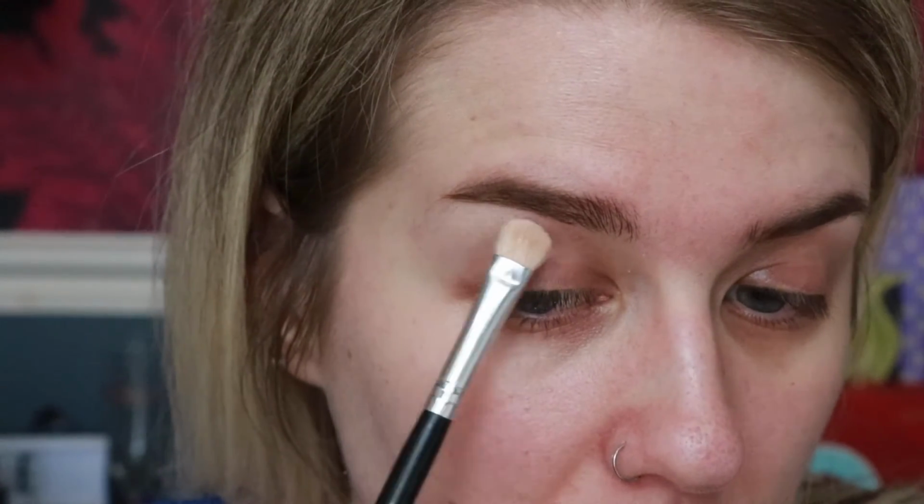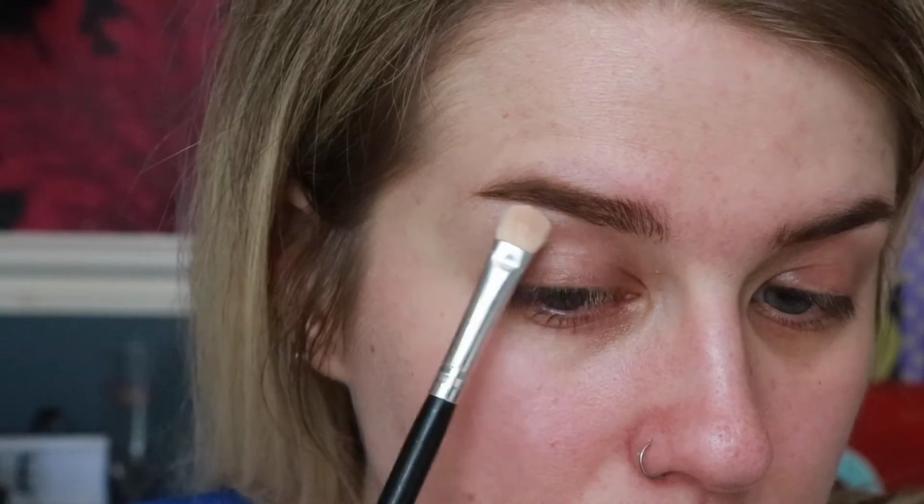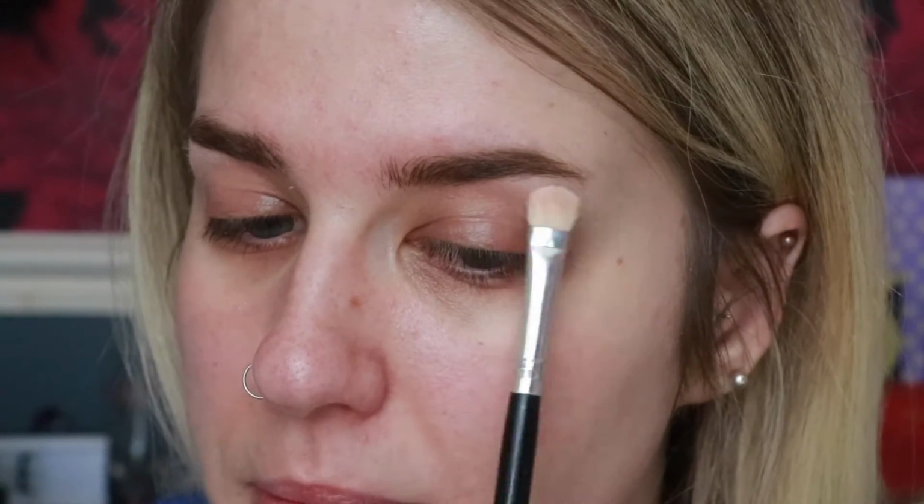Okay, so my eyebrows are already filled in and I'm just going to highlight the brow bone quickly. So this is the Ofra and Nikki Tutorials highlighter in Glazed Donut. I'm just going to put a little bit of this underneath the brow bone. This is a Crown Brush C510 by the way.